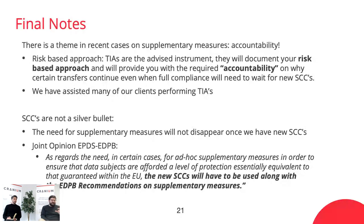And that's, again, this risk-based approach: by performing transfer impact assessments and documenting them, it will help you if you were ever challenged in court or with the Data Protection Authority to show that you have taken the supplementary measures. There's a theme in these recent cases where the ones that can't show anything get an order to cease the transfer, and the only one we've seen at the Conseil d'Etat where they could provide a list of measures was ruled that they could continue the transfer.